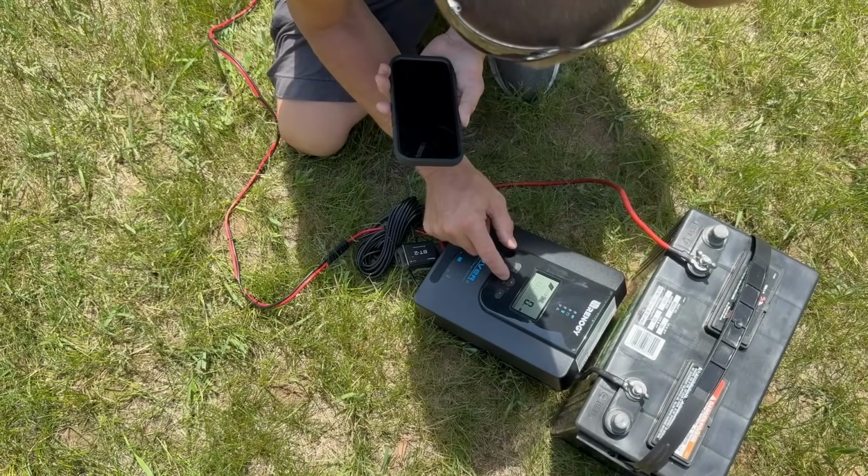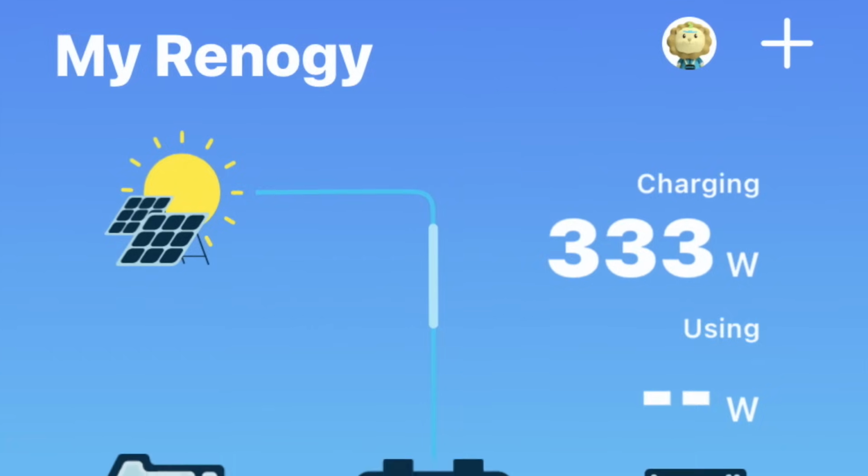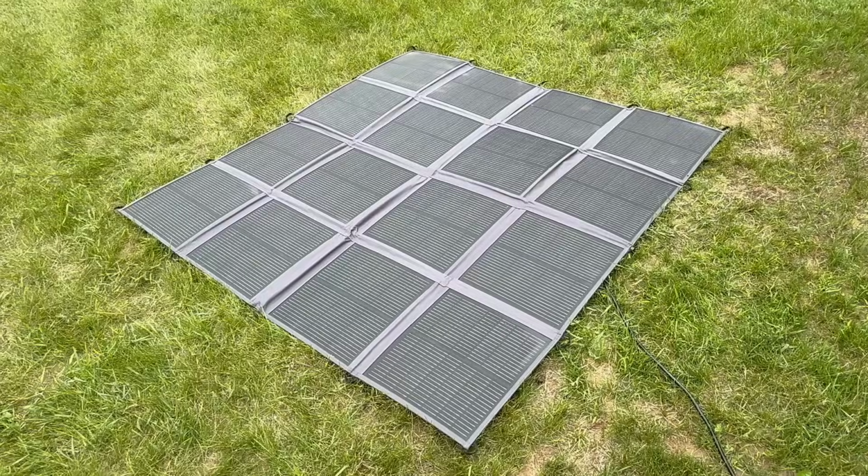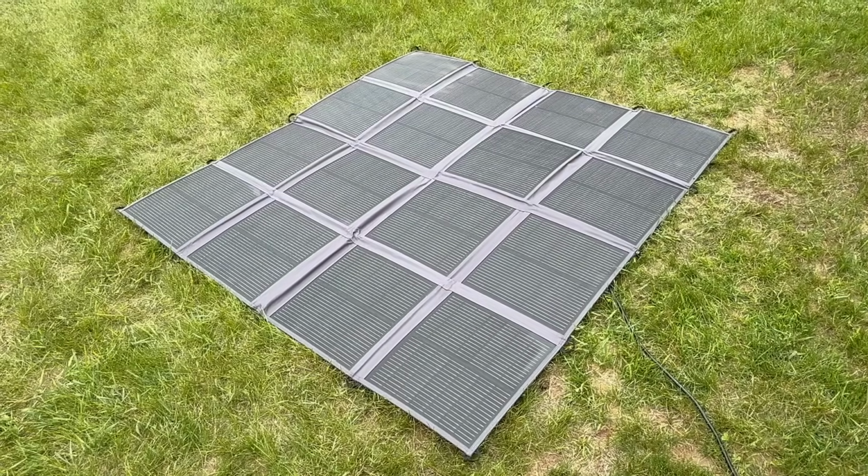I get some of you are probably scratching your heads going, voltage? Well, how does that translate to wattage? Well, that's where the BT-2 Bluetooth module comes in. This little device pairs up with your phone and allows you through an app to see just exactly the amount of wattage or watts being produced by the Renogy portable solar blanket.